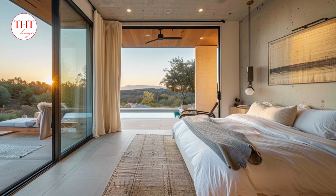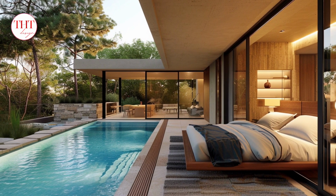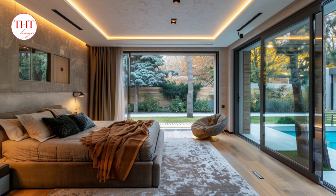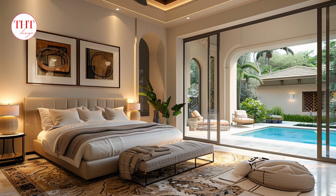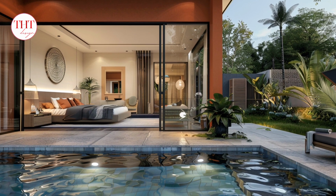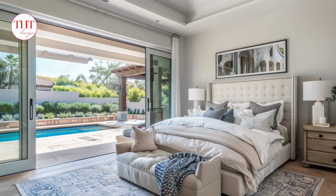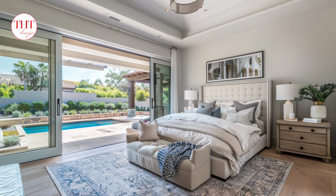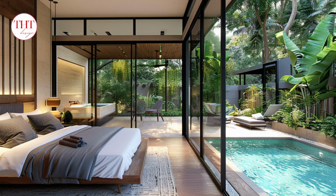A modern Mediterranean one-story house with a swimming pool and a wooden roof gazebo offers a unique blend of style, functionality, and comfort. Here are some compelling reasons for choosing this design. Lifestyle benefits, indoor-outdoor living: the open floor plan and large windows characteristic of Mediterranean homes facilitate seamless transitions between indoor and outdoor spaces. Relaxation and rejuvenation: the combination of a swimming pool and a gazebo provides an ideal setting for relaxation and entertainment.